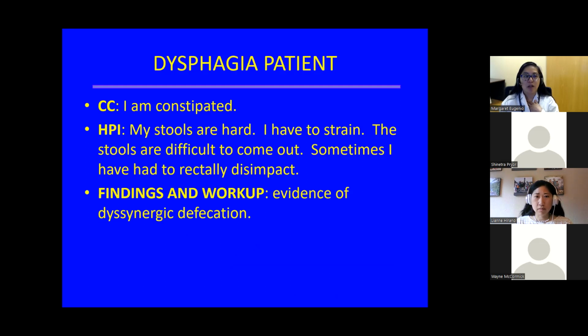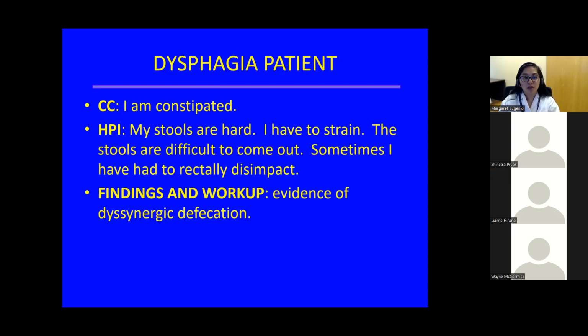But then at the same time when she was complaining of dysphagia, she also said, well, I'm also constipated. My stools are hard. I have to strain a lot to have my bowel movement. Sometimes I have to rectally disimpact. And so we did some workup and she has dyssynergic defecation.